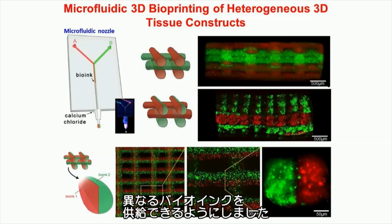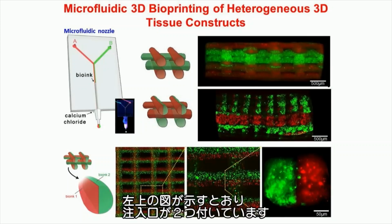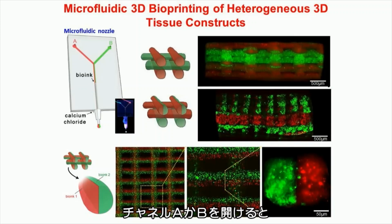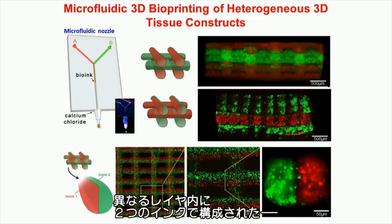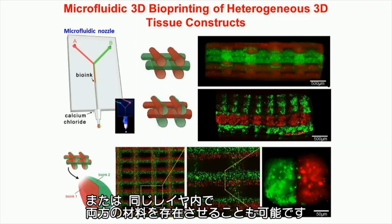So here you can see that this is a simple bioprinter in which there are 2 different inlets, as shown in the schematic on the top left-hand side. And when you open channel A or channel B, you can start extruding different materials. So you can make basically 3D printed structures that are made from the 2 different inks in different layers, or even in the same layer of the 3D printing structure, have both of these materials be present.